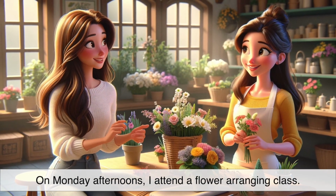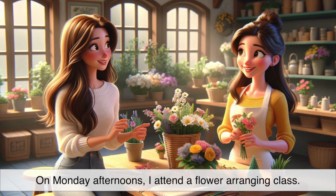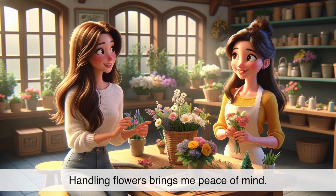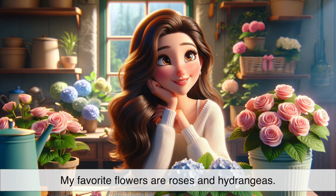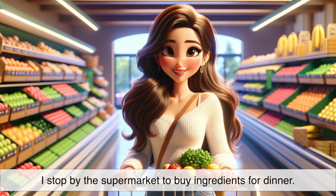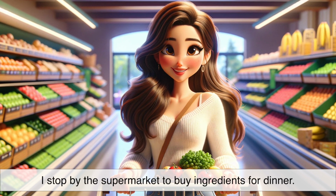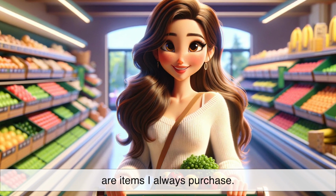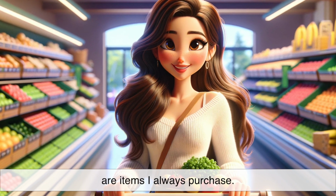On Monday afternoons, I attend a flower arranging class. Handling flowers brings me peace of mind. My favorite flowers are roses and hydrangeas. After the class, I stop by the supermarket to buy ingredients for dinner. Meat, dairy, bread, vegetables, and fruits are items I always purchase.